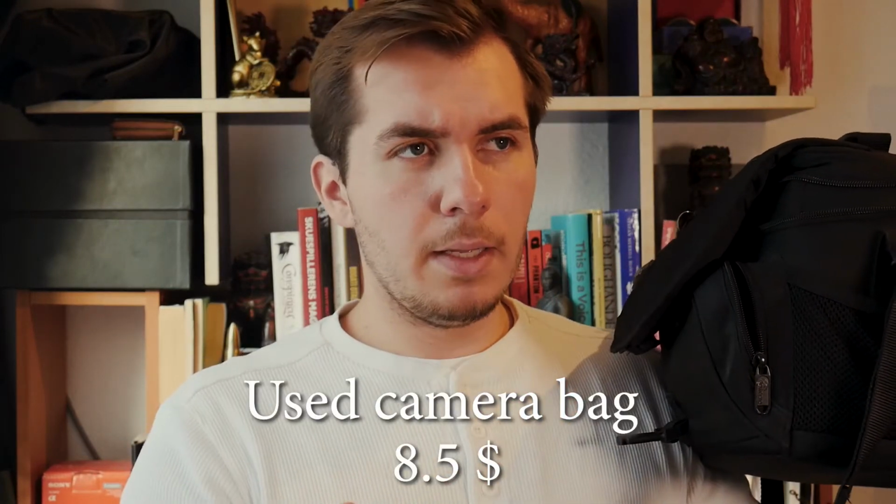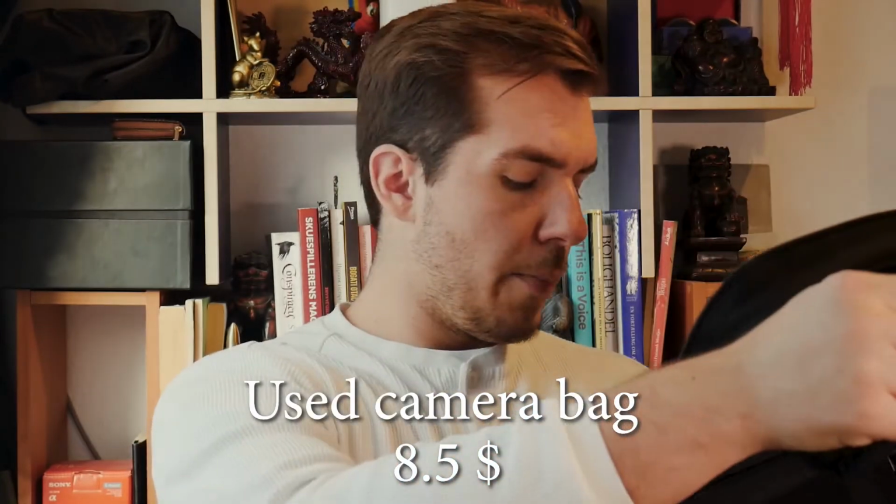Number 8 is also very important because you'll be using this a lot. Number 8 is camera bags. I was lucky with this one. I bought it used and it only cost me about $8.50, which is amazing.